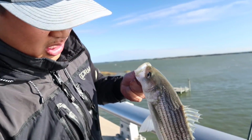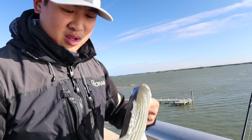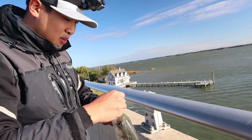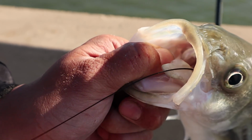Now these are your average size. This might be on the little bigger spectrum of the area that I'm fishing right now. But I mean, it's non-stop action. It's a lot of fun. And in between, you might catch a nice sized keeper. Look at all that. Look at all that. You see that?